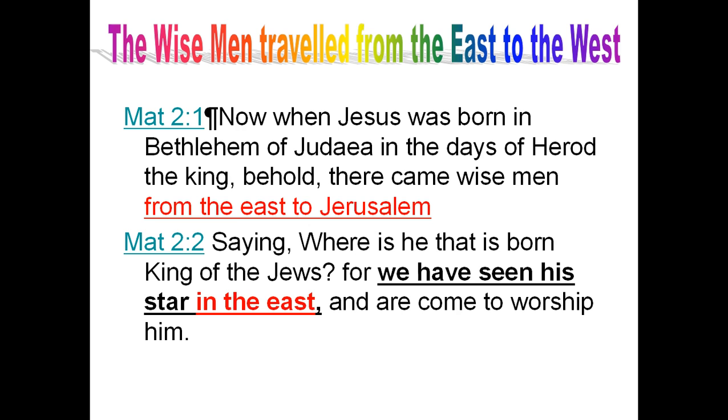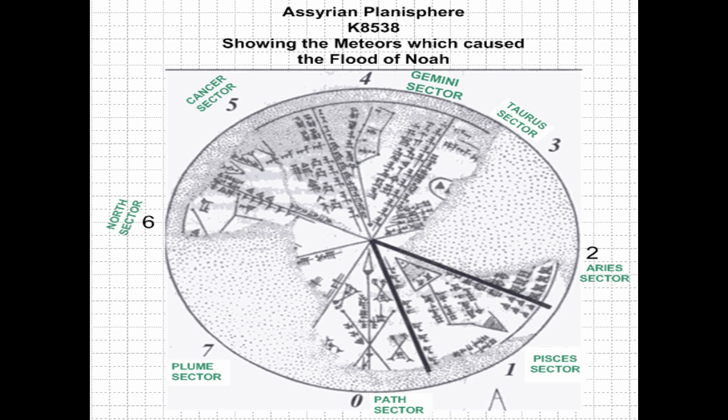And here's a picture of the K8538 Assyrian planisphere. And you'll notice that in the Pisces sector, which is in the lower right hand corner, also called sector 1, there's a stick figure. There's a triangle here, a line, and another stick figure. It looks kind of like a V with some lines going in it. And there's some writing over here that basically says it's cloudy, and they can't see it very well. But they know that this stick figure is here, and these stick figures are constellations in the sky.